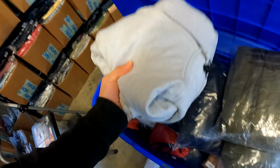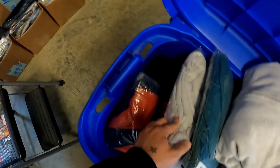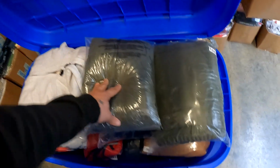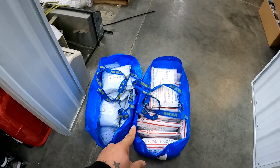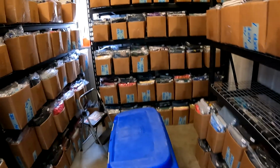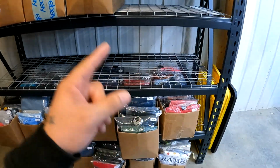This big Carhartt full zip actually sold today. Just hoodies and stuff. Another Carhartt jacket. Well, that's a Bernie type of short coat. But yeah, this is where I keep them at, guys. So all the orders are packed up and ready to go. I'm going to do some consolidation on these boxes and try to make some more space in here. And then after I do that, we'll take off and go to the post office.